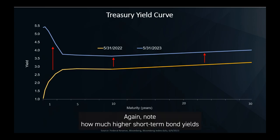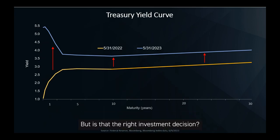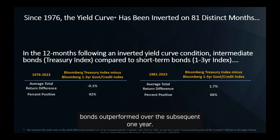Again, note how much higher short-term bond yields are compared to intermediate and longer-term bonds. With short-term interest rates above 5% for the first time in 15 years, T-bills and other short securities are getting a lot of attention. But is that the right investment decision? We went back to 1976 and looked at each month the yield curve was inverted and whether short-term or intermediate bonds outperformed over the subsequent year.